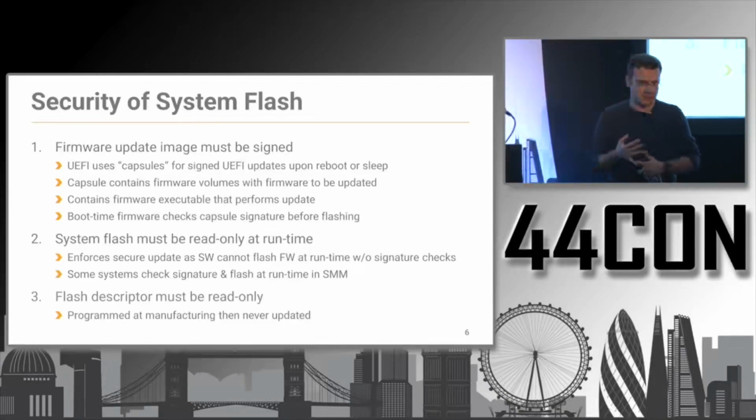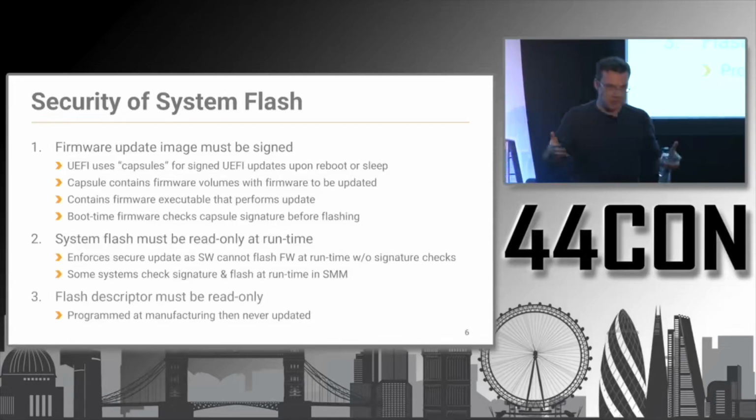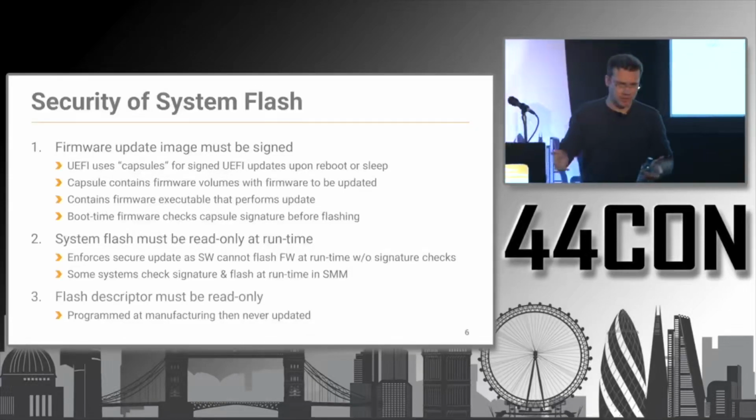The second basic mechanism, obviously, is that the actual flash memory has to be write protected at runtime. Because if it's not, then the fact that your system implemented signed update doesn't mean anything. If the exploit can just directly modify the firmware on the flash, then it would be able to modify the code that is performing the signature checks. So that's the other basic mechanism that has to be present on every system.